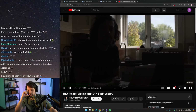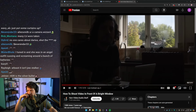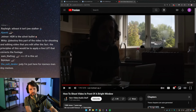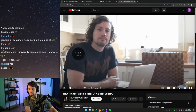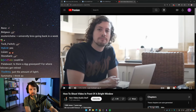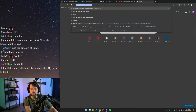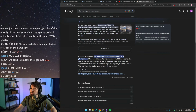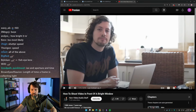drop our exposure, is exposure another word for aperture or for shutter speed? When they say exposure, what does he mean there? What does exposure mean, camera? When we drop our exposure, it's just any of those things?